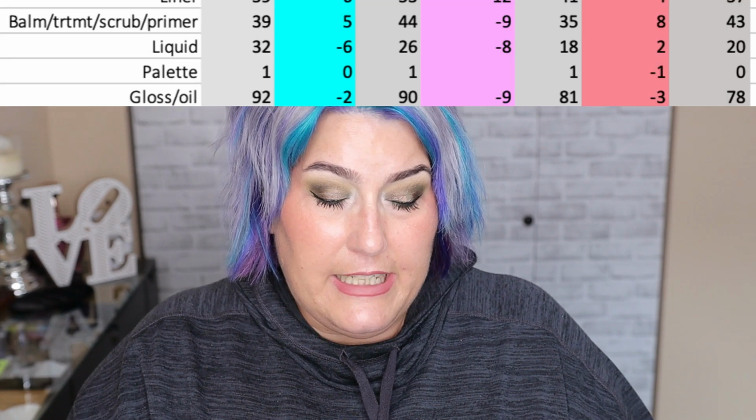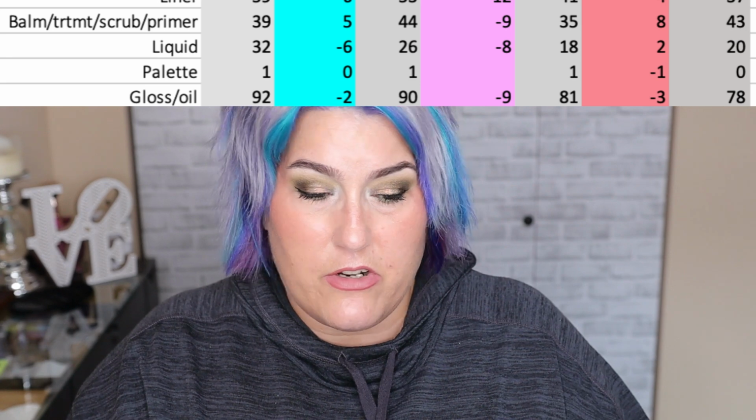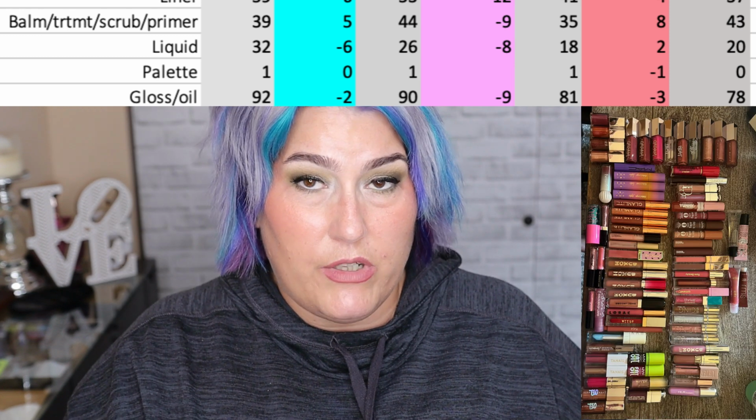For glosses or oils, this has always been a problem area for me. One of my largest categories always. I had 92 when I started tracking in 2021. Last year, I started the year with 81. And this mid-year checkup, I have 78. I have made really good progress with making sure that I always have a gloss in my project pan or my decapanning or in my purse, so that I am always putting a gloss on, because if I'm going to purchase glosses the way I purchase glosses, I also need to be using them after I purchase them, and that hasn't always been the case.